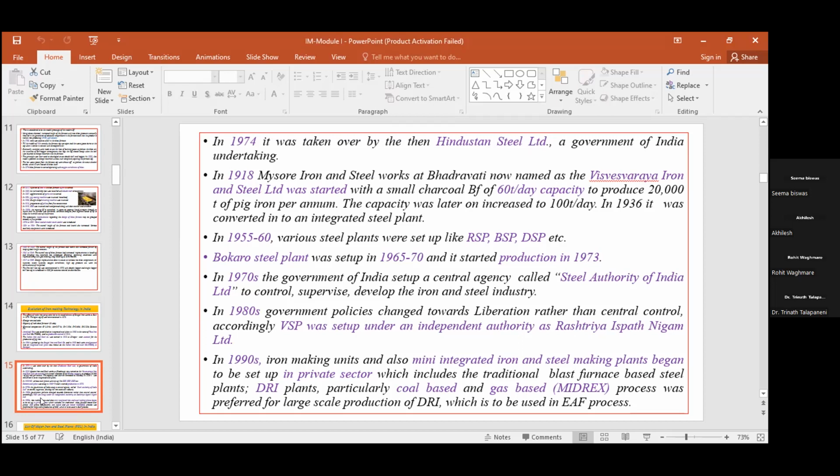Similarly, in the years 1955 to 1960, various steel plants were set up, like Rourkela steel plant, Bhilai steel plant, Durgapur steel plant, etc. The Bokaro steel plant was set up in 1965 to 70, and it started its production in 1973. In 1970, the government of India set up a central agency called Steel Authority of India Limited, popularly called SAIL, to control, supervise, and develop the iron and steel industry. And all the public sector units come under SAIL.